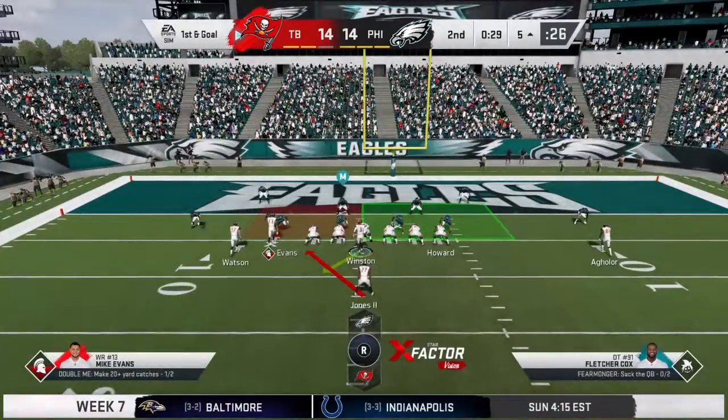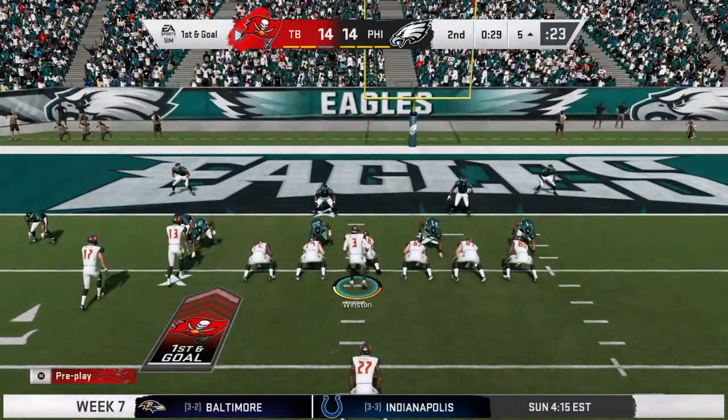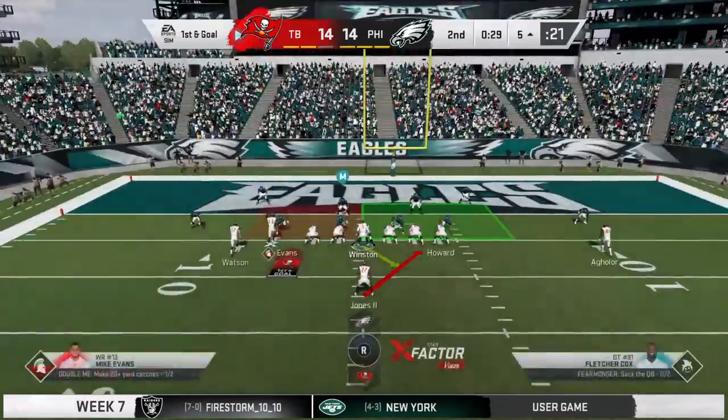Ready. Back. I'm coming for you, son. I'm coming for you, son. Flip. Check three.